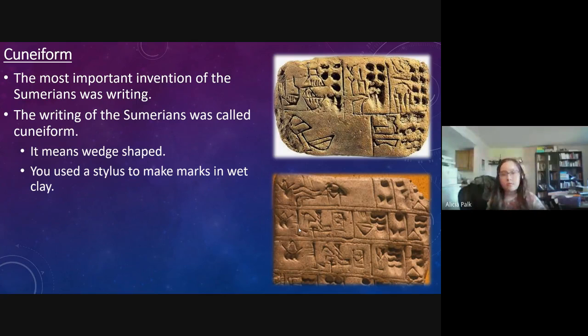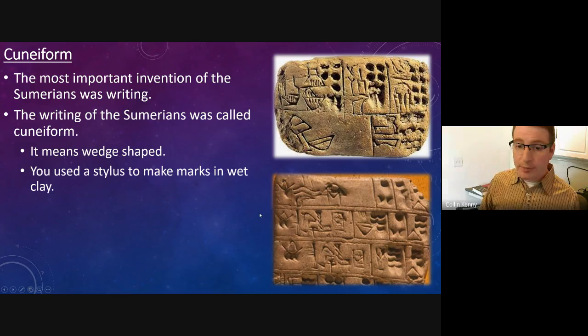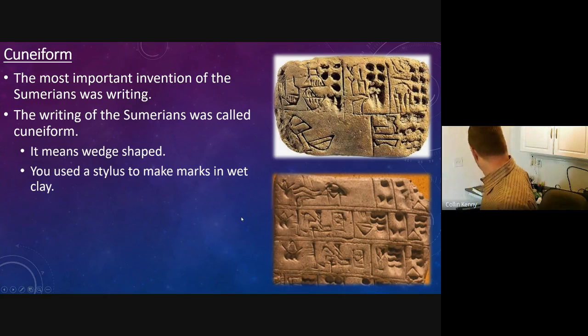All right. Gentlemen, this looks like ancient Egyptian hieroglyphs. Yeah, they are similar. Yeah. All right. So, in fact, I can show you a quick example of a stylus right here.